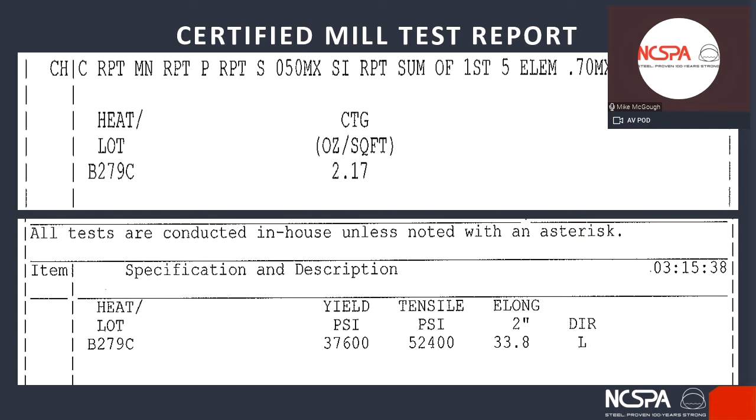This slide shows us the coating weight test results from that particular coil. It's important to note that this coating weight is the combined weight of both sides. The standard test method is what is called a weigh strip weight test per ASTM A90. We also show the mechanical properties of the steel here, which are the yield, tensile, and elongation.